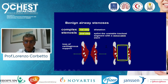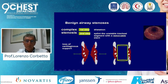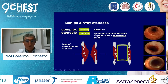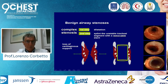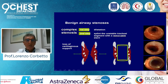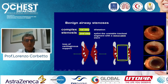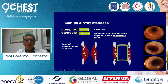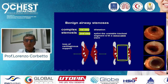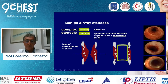And another very frequent use is in benign airway stenosis, in complex stenosis, when it's not possible to operate for some reasons, for comorbidities, for example. In this case, we can treat this stenosis with stents in two steps. The first step is the dilation with the rigid bronchoscopy. Second step is to splint the unstable tracheal segment with a removable stent.